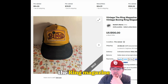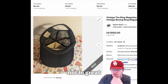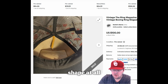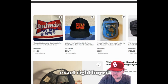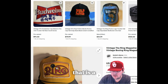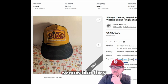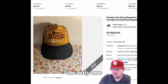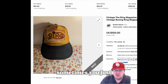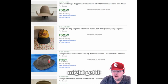Oh, look at this. The Ring magazine. That's pretty cool. A boxing hat. Not in great shape at all. $100 on this one. Wow. They must have found the exact right buyer. That is a really cool hat right there. The Ring boxing. Seems like they paid up for that. But guys, what I'm telling you, if you have the only one of something, sometimes you just shoot for the moon if you know that it's really cool like this, and you just might get it.